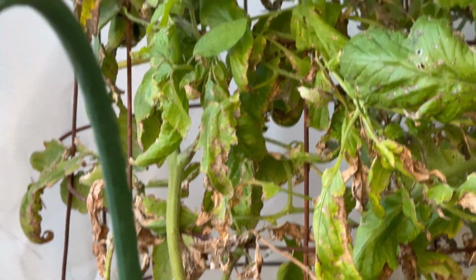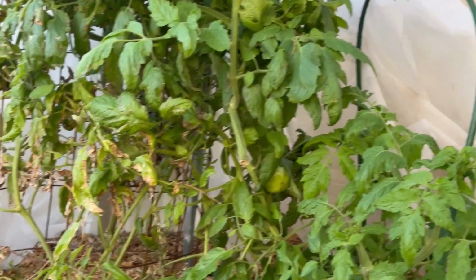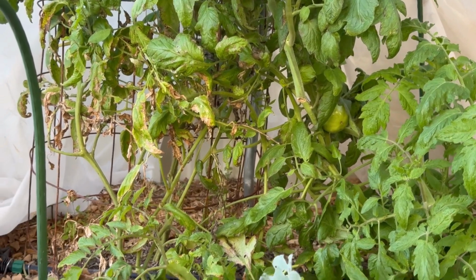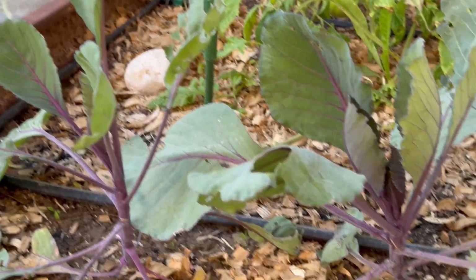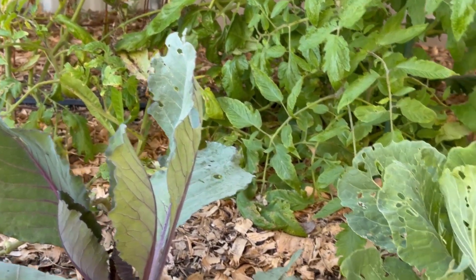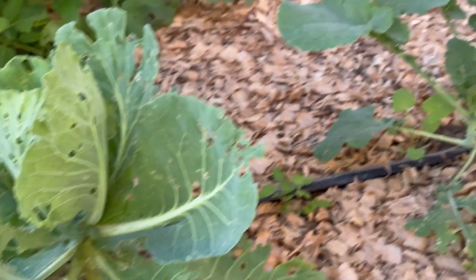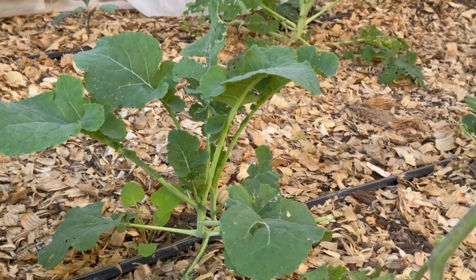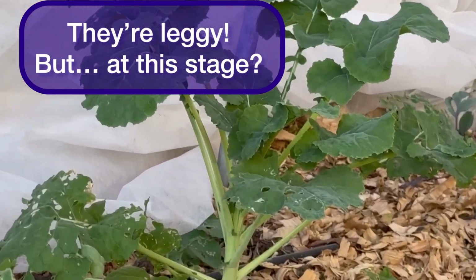Now you can see the damage. Everything that touches the frost cloth gets burned up, but doing okay. A couple more of these red cabbage. You know, I thought the things would head closer to the ground, but all this stuff, maybe it's because I had the frost cloth on it, but they look like they're on stilts. They look like they're growing like the broccoli. But there's some more broccoli back there.